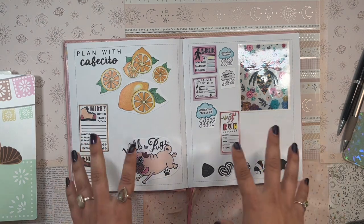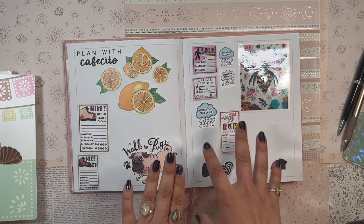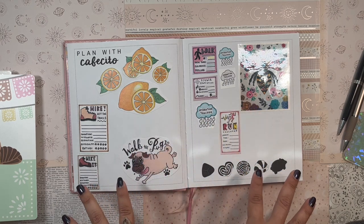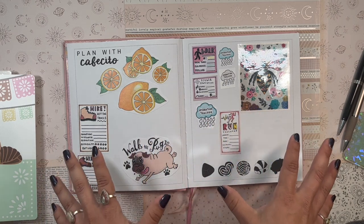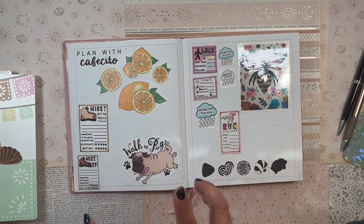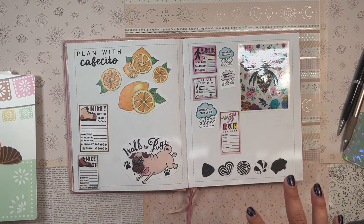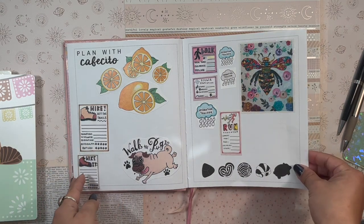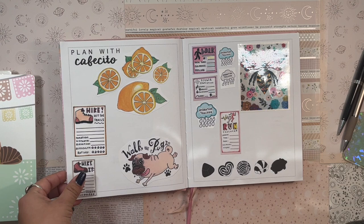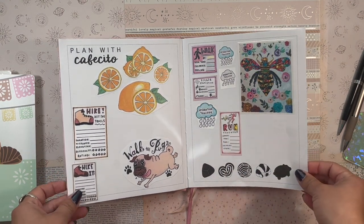And then we have two blank journaling pages. These are the only pages in the planner that are like this. Just here at the beginning, we have just blank pages. She has some designs down here, and it says plan with Cafecito. I actually didn't know what I was going to do with these pages, and so I started slapping down all of the stickers that I had started to design. So right now, these are all the stickers that I've created, I've designed, and I've printed out. Well, actually, there's one sticker on the next page, I think, that I designed and printed out.